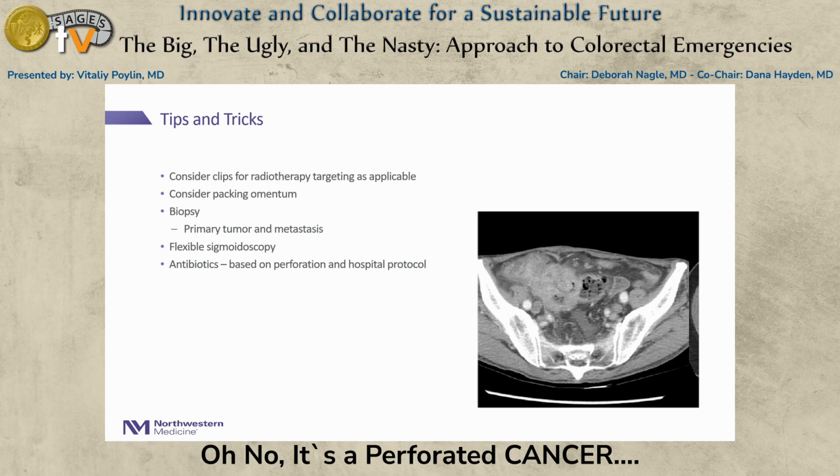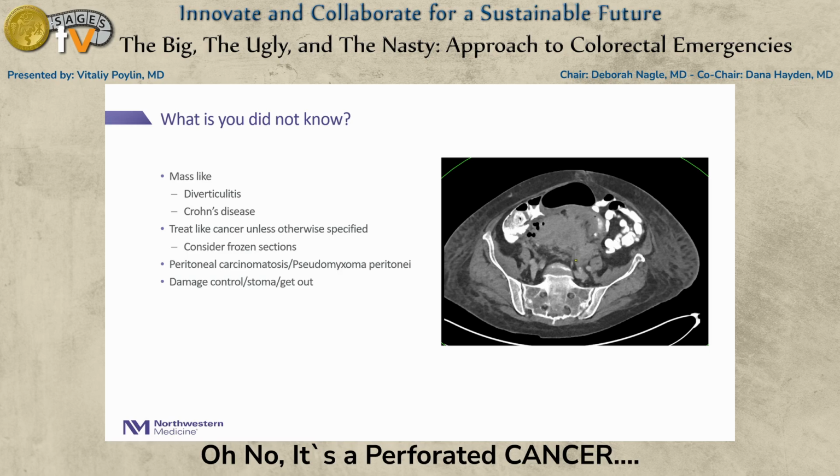These folks will need antibiotics, and that's going to really depend on what your hospital protocol and current recommendations are. And then in some cases, you're going to get in there, you think it's diverticulitis, you think it's Crohn's disease, but it just looks a little funny. So a safe bet is to treat it as if it is cancer, because you're not going to be beating yourself up for collecting 15 lymph nodes on diverticulitis. But you are going to be very worried if it comes back as cancer and you have 2 lymph nodes.